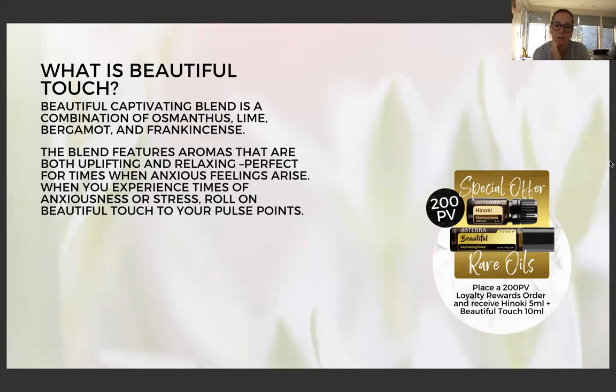People buy multiples of this when it's on offer at things like convention or in BOGOs, and they get really upset when they run out. This is just divine. I actually gave my last one away to a friend who needed it more than I did, and I miss rolling it on. It's so beautiful.